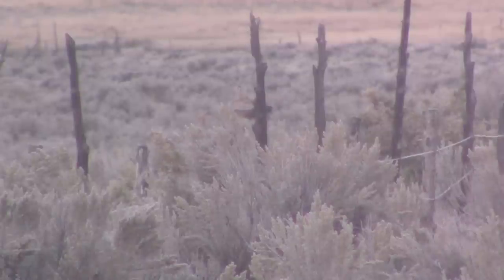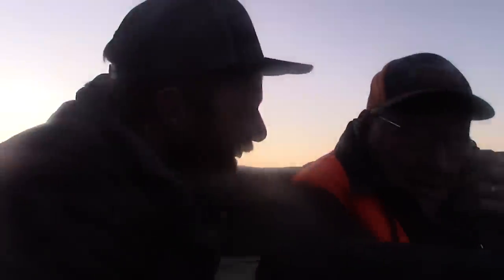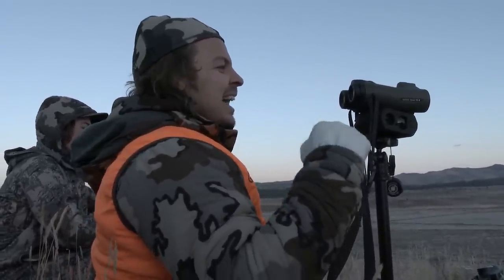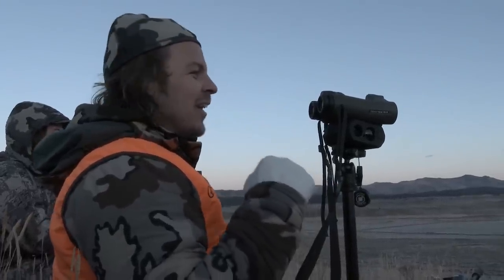Okay, do it. I think I'll try him. Okay, go ahead. You ready? Yep. You dropped him, Dad? Yeah. You dropped him. Dropped him. You just dropped him. Yes, 89 years old, never killed a bull elk before, and he just put that one down hard.